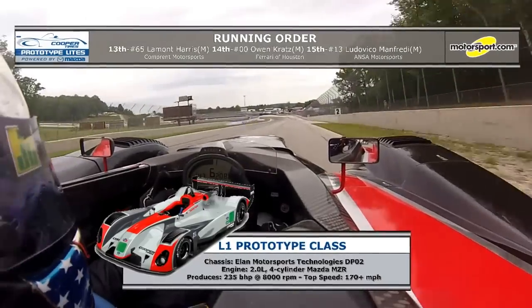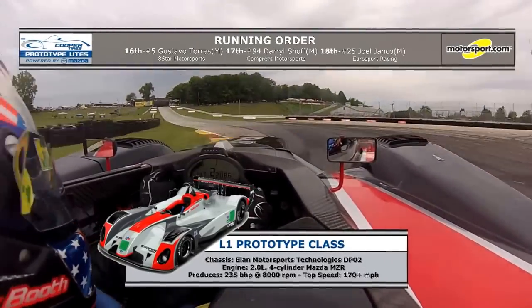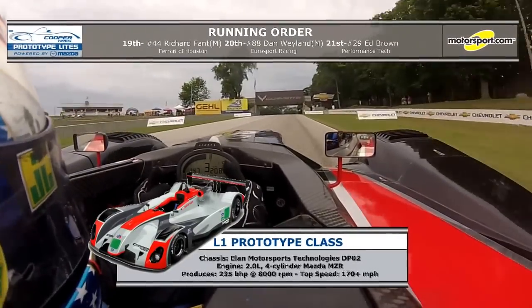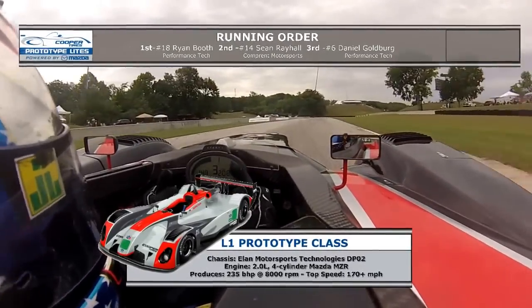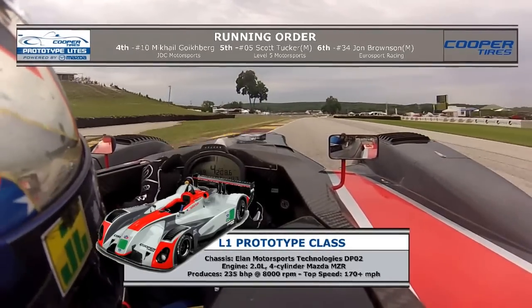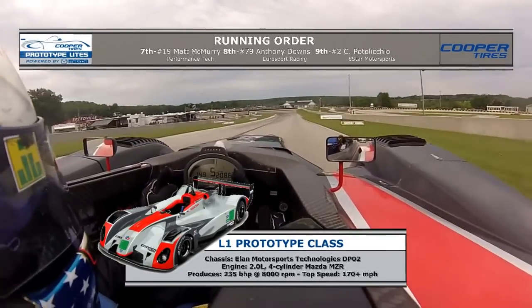Let's talk about the L1 prototype class as we go on board with Ryan Booth. The L1 prototype class is a spec class. It's a chassis built by Elan Motorsports Technologies. It's a 2-liter, 4-cylinder Mazda MZR engine, producing about 235 horsepower with a top speed of up to about 170 miles an hour. Fast, light, lots of power, great around the corners.